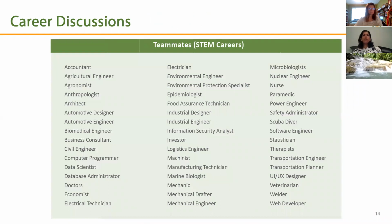Of course, our goal in Learning Blade is to expose kids to a wide range of careers and technologies. And so what we've done here is give you a list of the different careers that we cover in Learning Blade. This is very extensive. If you look at this, there are very few materials out there that cover this really wide range of STEM careers in a way that hopefully engages students.